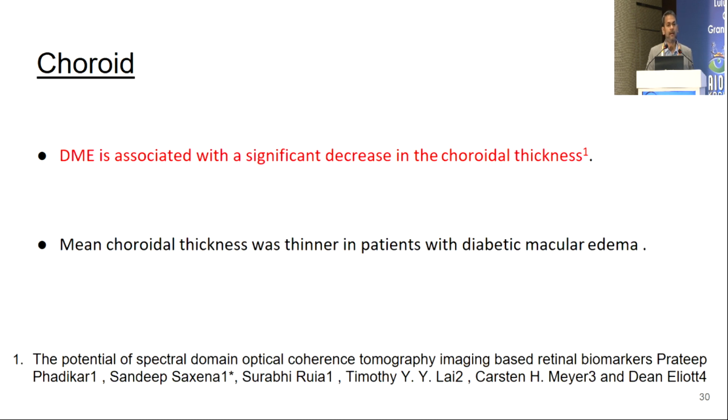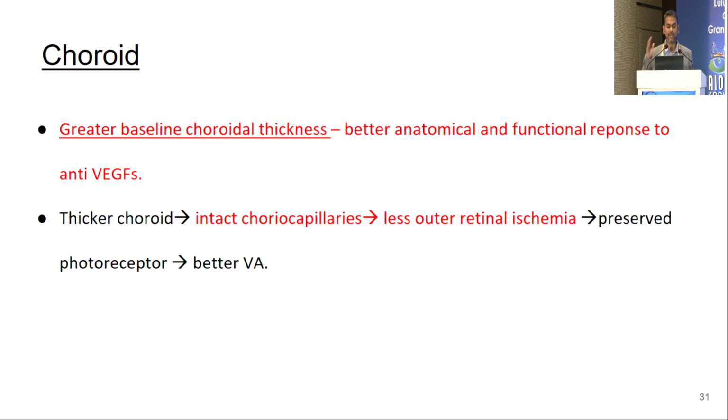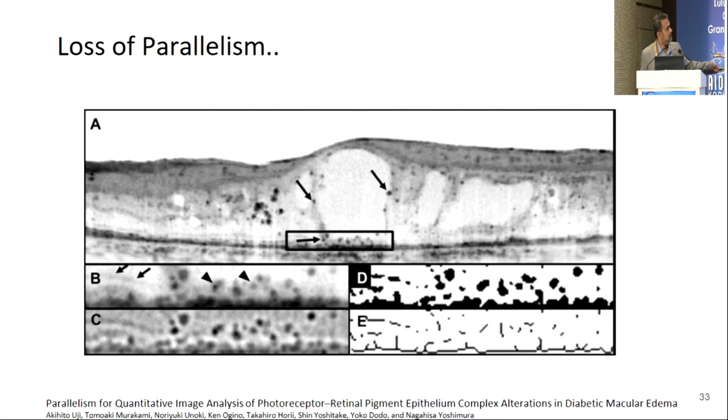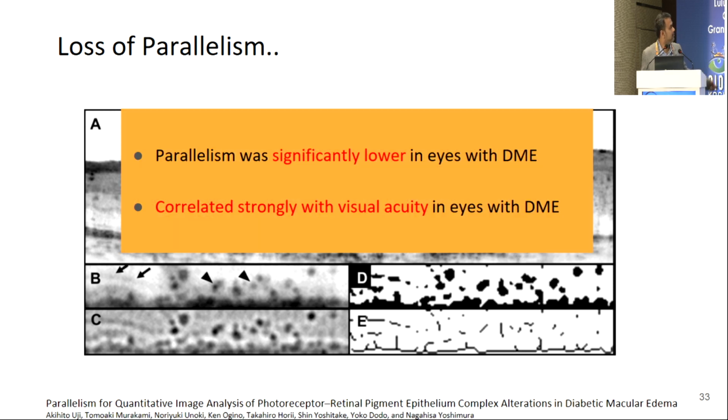So coming to choroid, when you do an enhanced depth imaging, many of the DME is seen to have thinner choroids, and if the patient is having a baseline greater thickness of the choroid, we expect a better anatomical and functional outcome, because the choriocapillaris supplying the outer retina is better. And parallelism is nothing but the subfoveal area of the photoreceptor is segmented and skeletonized, and usually in a normal situation it will be parallel, and in DME it is all disrupted, and loss of parallelism is again a biomarker correlating with visual acuity in diabetic macular edema.